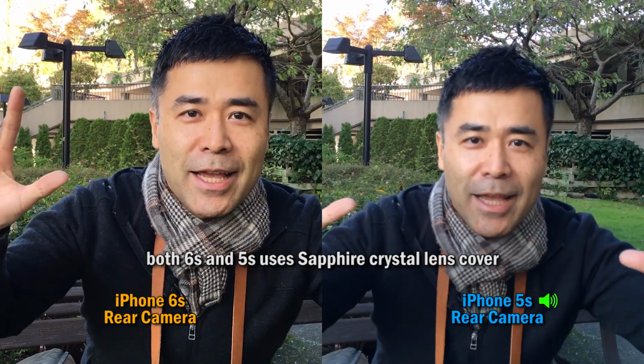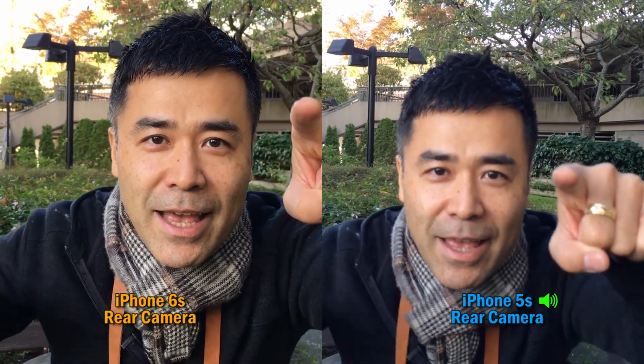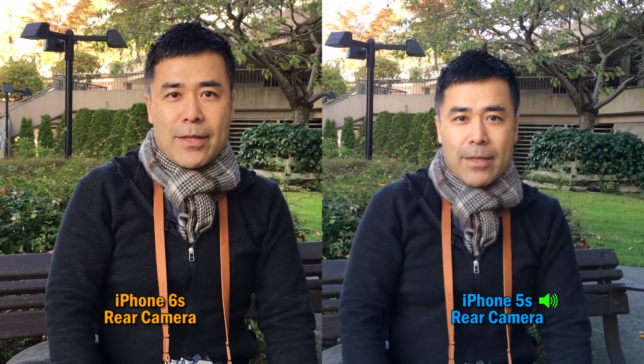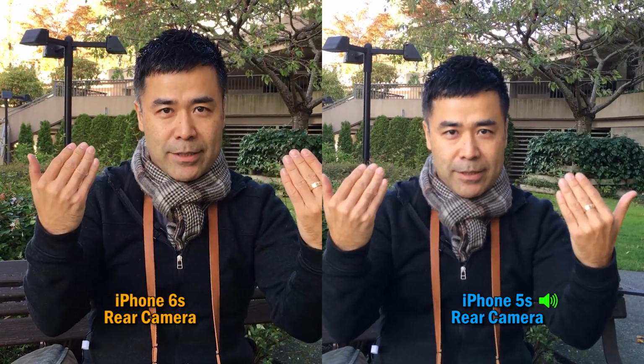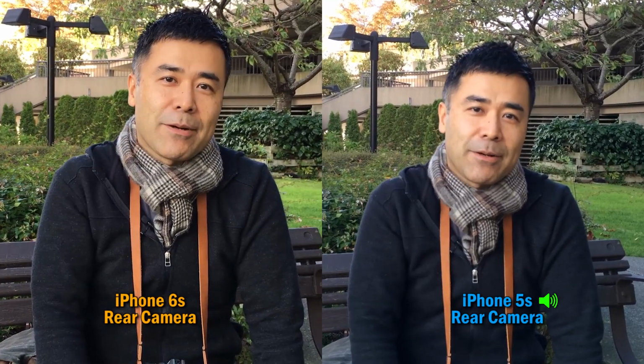I'll get closer. I'm looking at the 6S, and now I'm looking at the 5S, and now I'm going to try to cross my eyes and look at both, and then I'll back off. Now we will test the front-facing cameras and see if there's a marked improvement there as well. So let's check that out now.